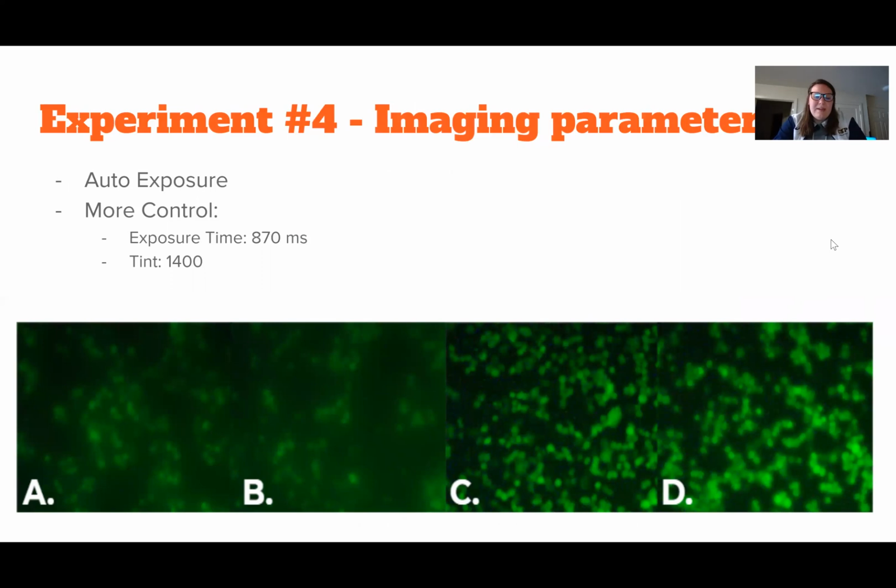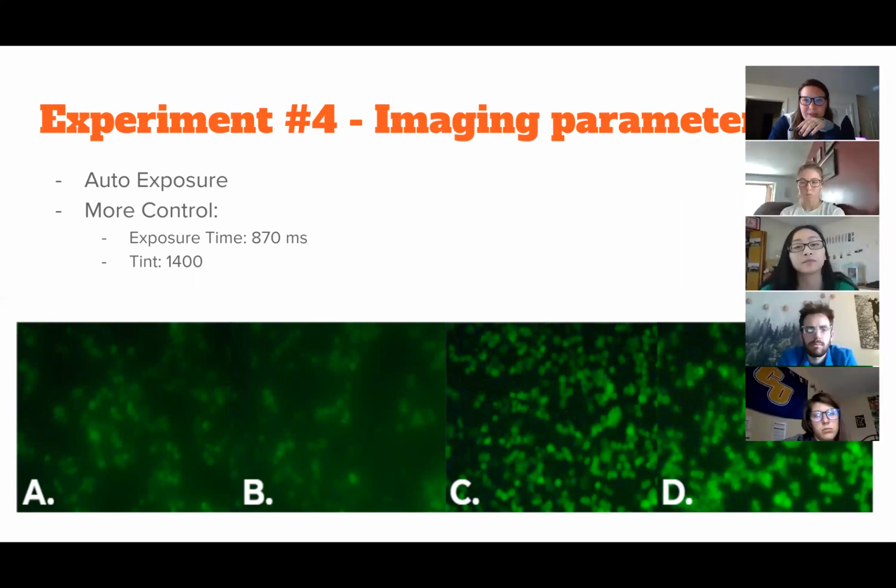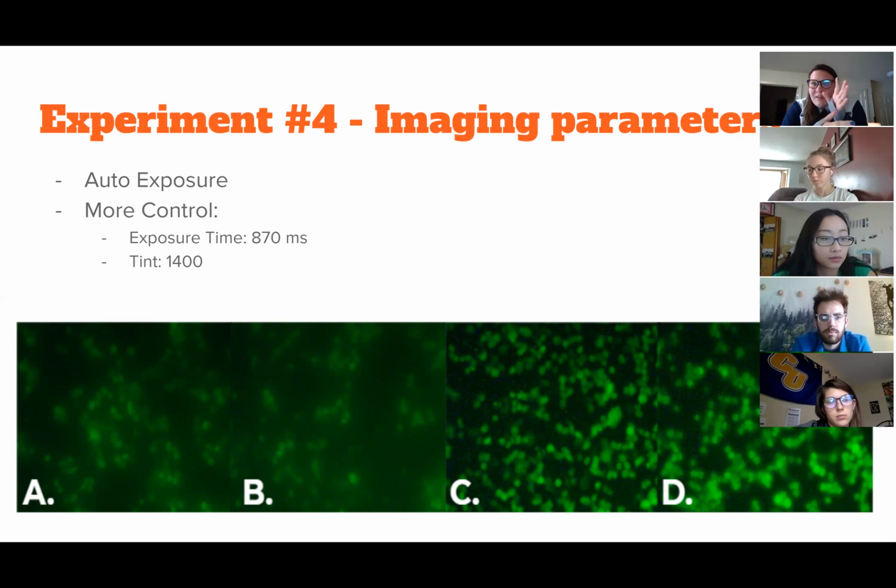The next experiment we did actually happened over the course of multiple experiments. So this really looked at our imaging parameters. As you can tell at the bottom, those images all look very different, even though they're from a lot of the same experiment.